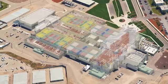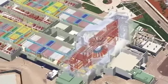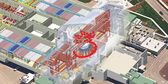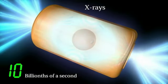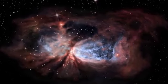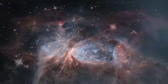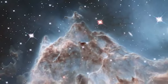On the West Coast, the National Ignition Facility, or the NIF, uses 192 laser beams that converge on a target to produce temperatures, pressures, and densities that are similar to those in the cores of stars, supernovae, and giant planets. These experiments are particularly relevant to astrophysics, the branch of astronomy focused on understanding the physics of the universe.